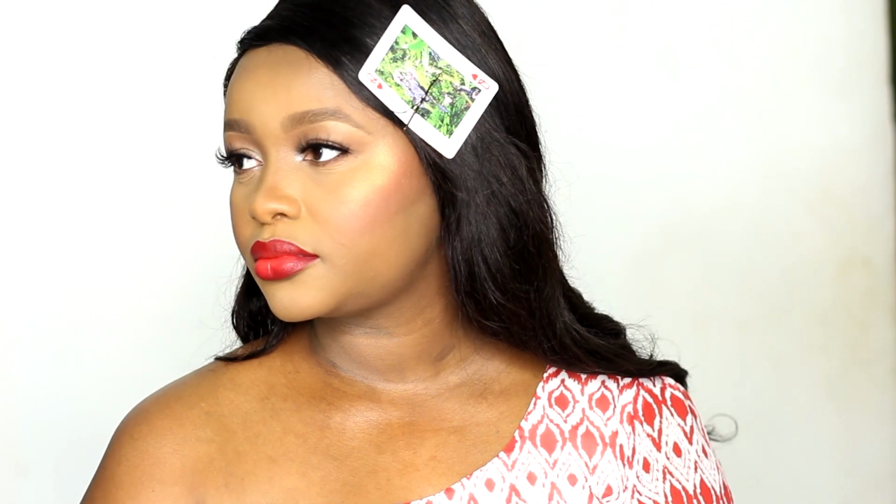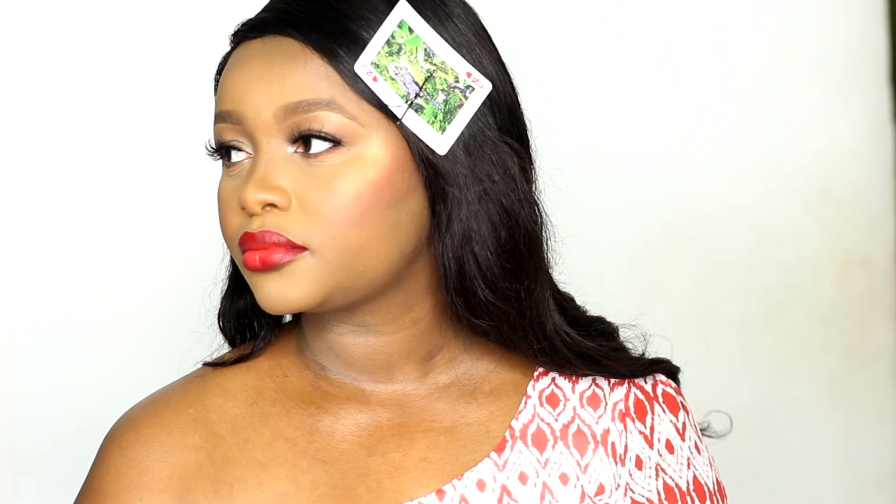And I told her to smack her lips. To me, I find that this is the easiest way to blend in your lipstick. Yes, I really love it. And this is pretty much the finished look, guys. And yes, her earrings match her lipstick. Oh, yes, queen. Yes.